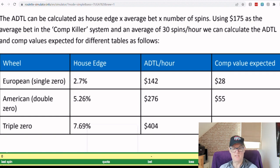On a US table, the double zero, you can see that the comp value actually goes up quite a lot to 55. So you're getting back more comps, but of course you're actually going to expect to lose more from your playing session.